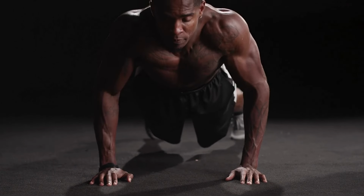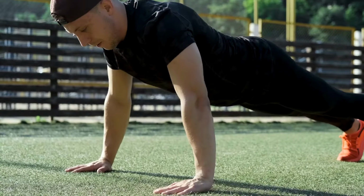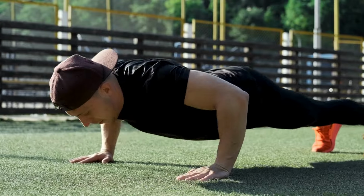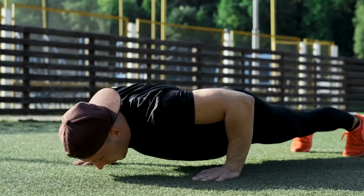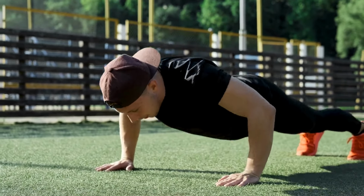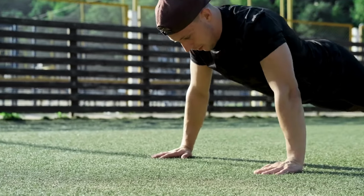It would be better to do fewer push-ups with good form than more push-ups with poor form. Begin the push-up by bending your elbows and lowering your entire body simultaneously until your upper arms are parallel to the ground. Then return to the starting position by raising your entire body until your arms are fully extended. Your body must remain in a generally straight line and move as a unit for the entire repetition.